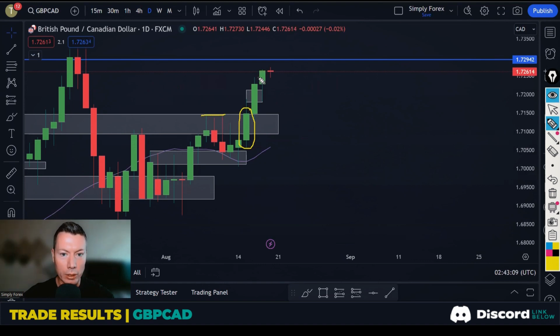And then for the next 2 days, we've had these bullish candles. But it was this one that we were really interested in. So we were just trying to take advantage of this uptrend, this bullish momentum, and we had room to move into.